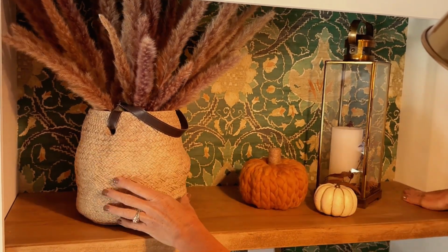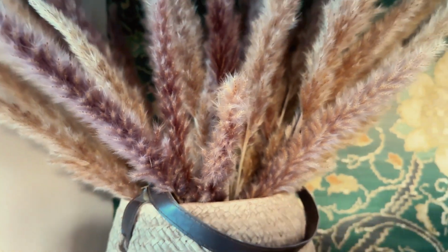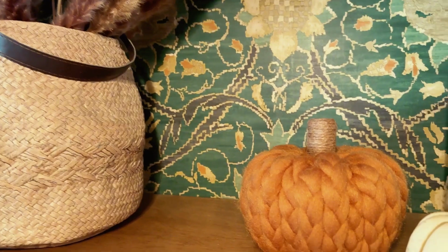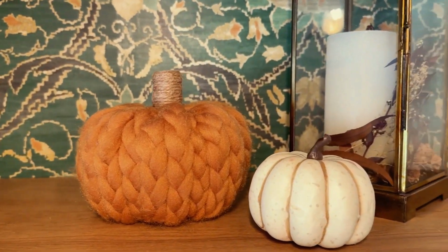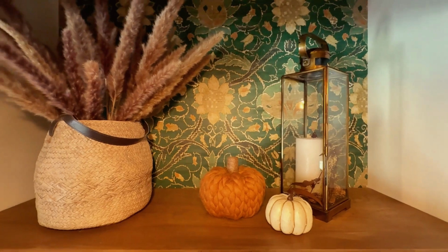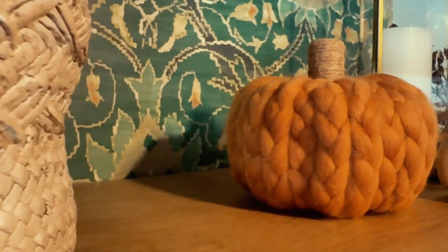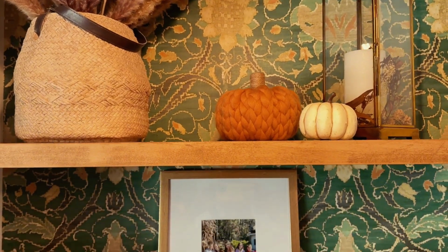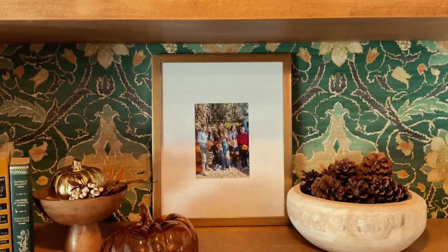If you have other textures with it, like the glass, it really kind of elevates it and it doesn't feel like, you know, a dollar store pumpkin. And the lantern, again, will give you some of that ambiance. I just put a few little pine cones and dried florals for the season. And I feel great about the left side of the bookshelf. So let's look at all of it together and see what you guys think.